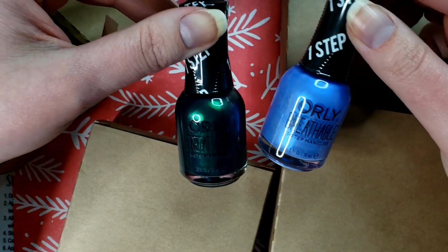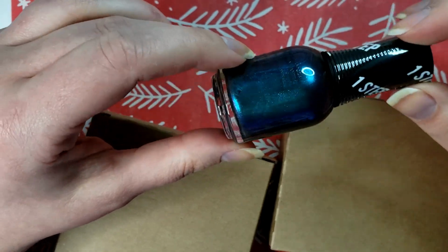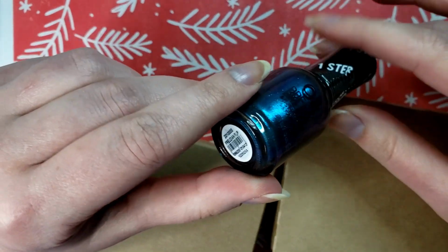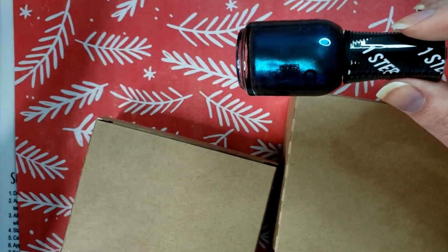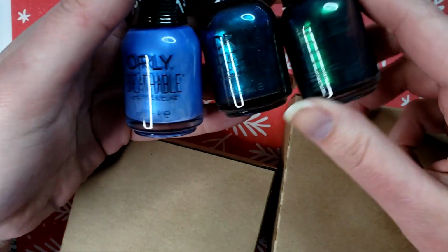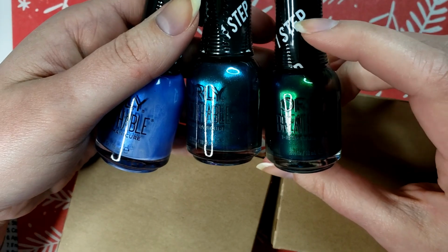I really hope she likes these. Oh, and we did have one more breathable. I guess I picked her up 3. It hasn't even been that long since I picked these out, and I've just totally blanked. This one is called Freudian Flip, and it is like a bluey green kind of duo or multi-chrome, and it looks like it's kind of a little bit flaky. So I've got 3 breathable shades. I think these are all really pretty. I really like the breathable line.